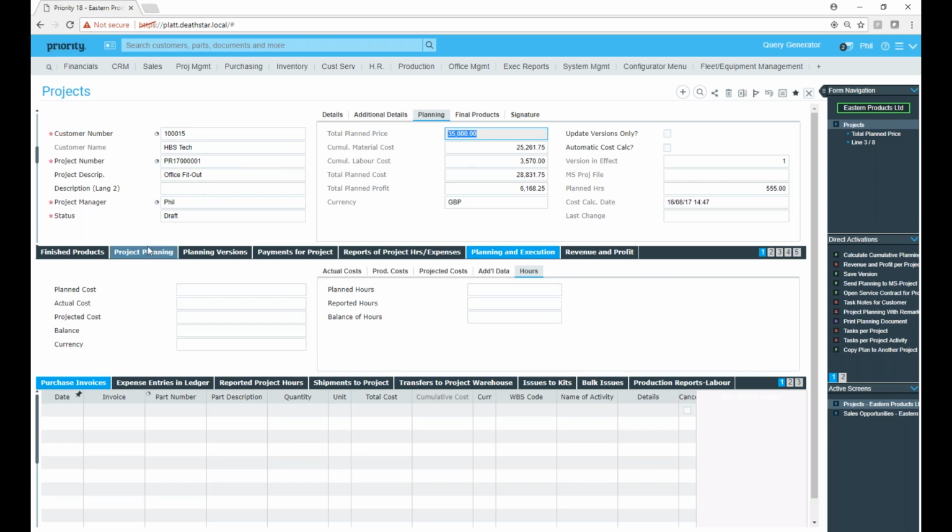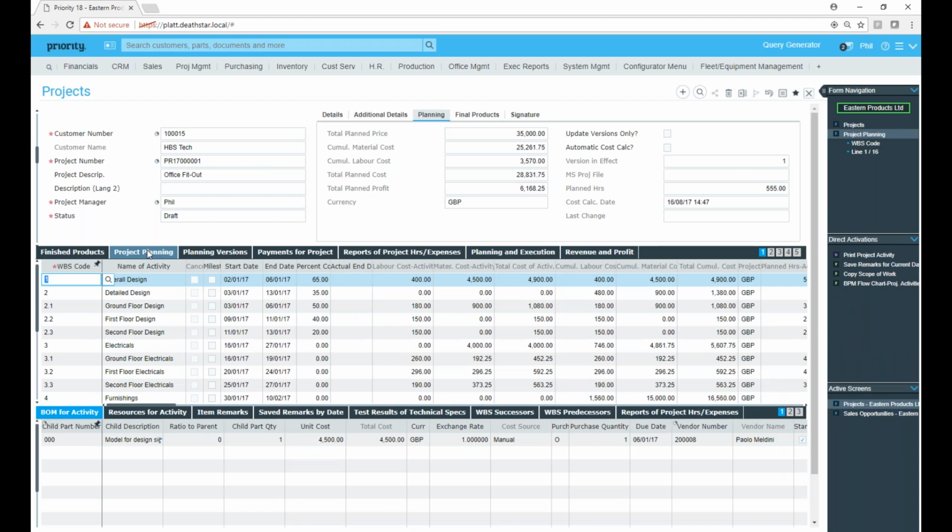Okay, so let's have a look at some of the lower levels of this, looking into the detail, because one of the things about the planning here is you can see these are all greyed out fields, so I couldn't change them here even if I wanted to. That's because all of these figures are being calculated from lower levels. So let's start off first of all with the project planning tab. Here you can see each of the individual activities of the project are identified, and each is identified with a work breakdown structure code. So Priority recognizes work breakdown structures, recognizes the different levels of them, and this is important because the lower level costs then get accumulated into the higher levels, as you can see in some of the cost fields over to the right.